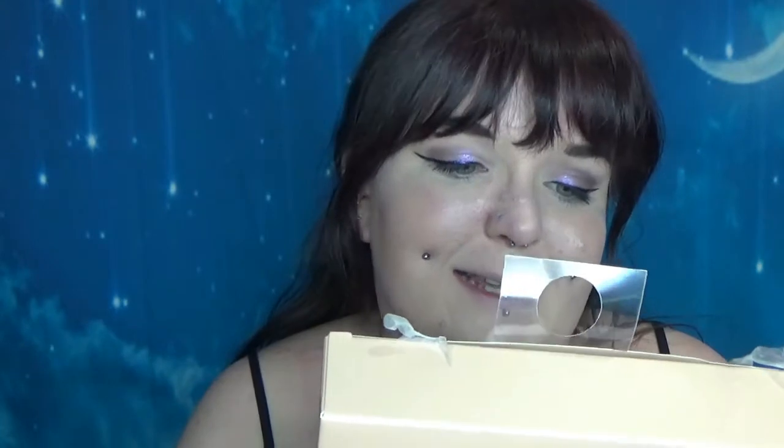Also, the sponge, just in case anybody's wondering, I believe it is latex because there's a warning on the back that it contains latex. So if you have an allergy, you might not be able to use this anyway. So yeah, that's my thoughts on this.